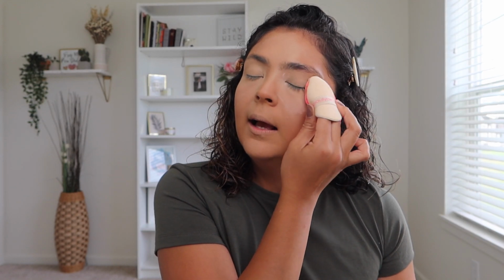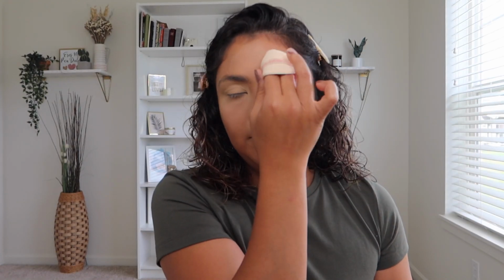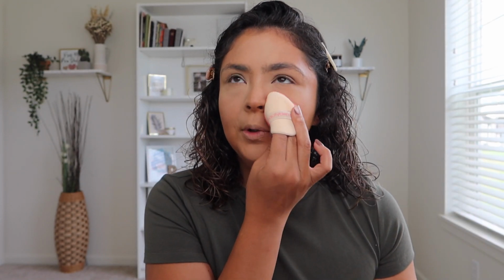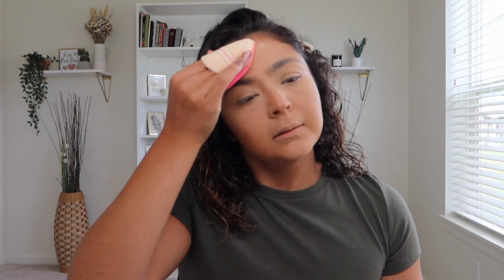I'm gonna go ahead and set my face with the Maybelline Fit Me Loose Powder in the shade 10. So nothing much really changes with setting my face. I do have combo skin, as I mentioned in my previous videos, so I like to really push the product into my T-zone, and then after that I'll go in with a brush and set everything else.